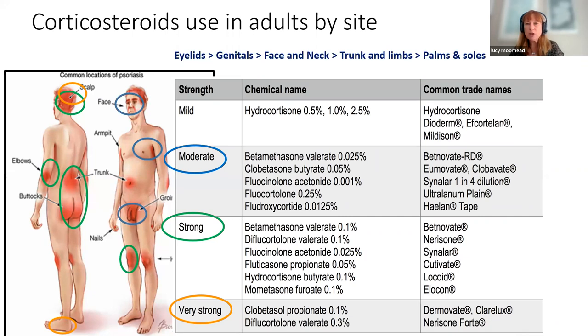Generally speaking, you would pick different steroids depending on the thickness of the skin. So where on the body the skin is thinner, say for instance the groin and the face, you'd want to use mild or moderate potency. But if you're applying steroids to the soles of the feet and palms of the hands, you'd want to use very strong. And on trunk and limbs, you'd want to use a strong potency steroid.